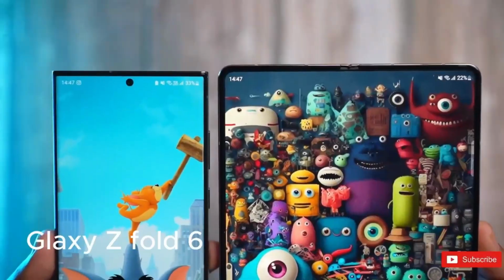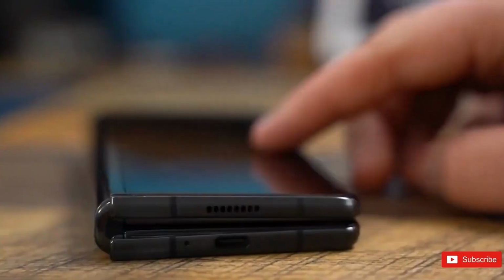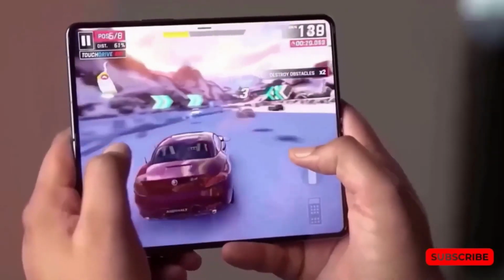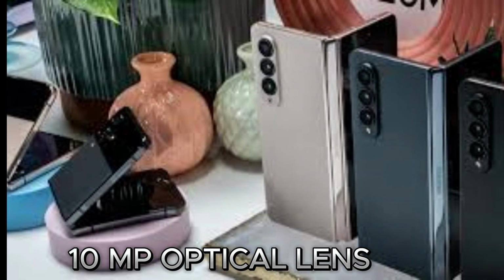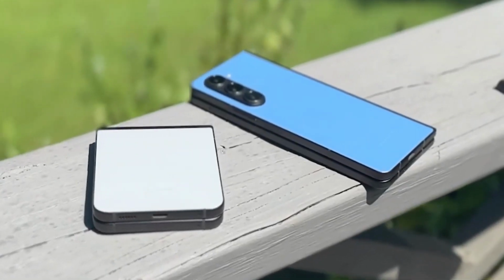The Z Fold 6 is also expected to keep its 12-megapixel ultra-wide and 10-megapixel cover display front camera, along with the 4-megapixel under-display camera. Zooming capabilities are likely to stay in line with the Z Fold 5, featuring a 10-megapixel 3x optical telephoto lens, keeping the high-end zoom tech exclusive to the S Ultra series.